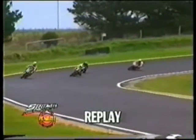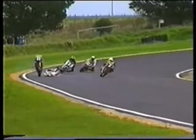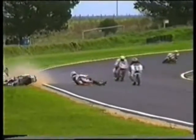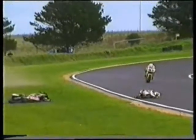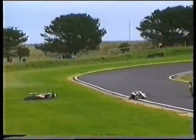The bike has gone sideways out of turn 2. Don't try this in T-shirt and shorts. Riding gear doesn't prevent injury, but it greatly reduces it. And John Chiodo has had a big crash here at Phillip Island.